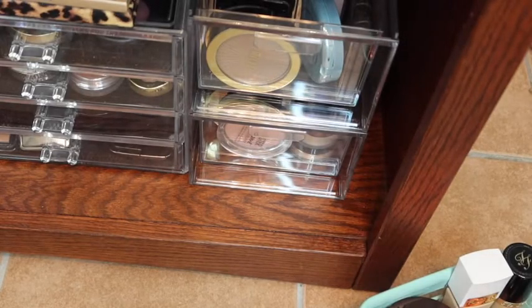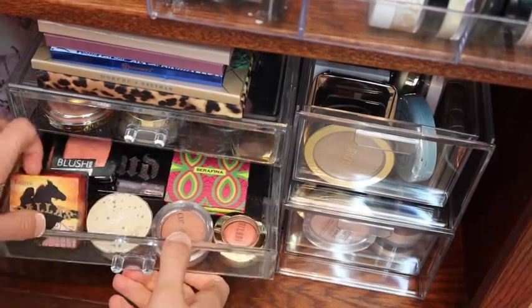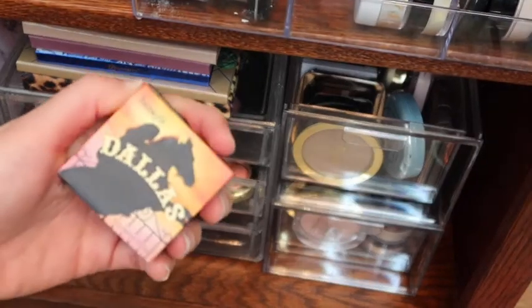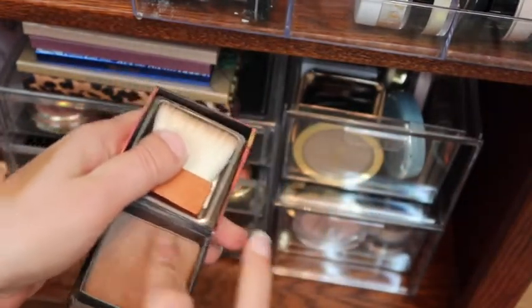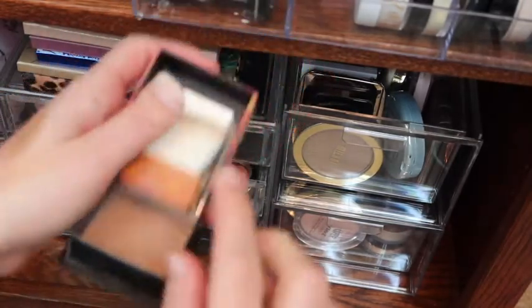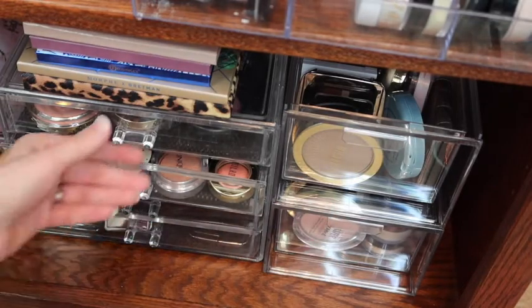And then as far as blush goes, I know one for sure that is the oldest is Dallas. Oh my gosh, Benefit's Dallas I've had for a really long time. But I still love it. It still performs well. I've heard the updated one is just a little bit of a different tone. But we'll grab her. What else is in here?